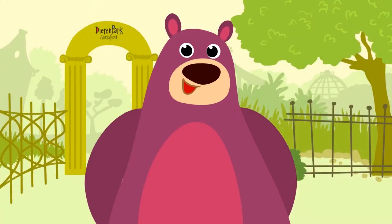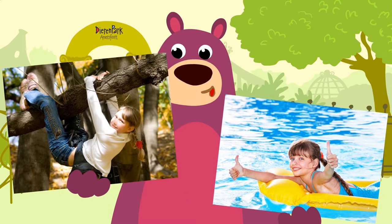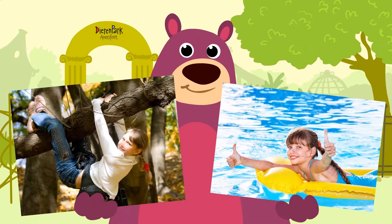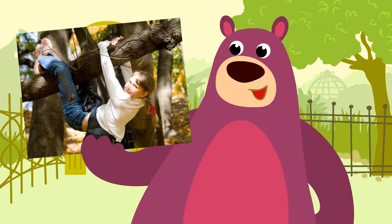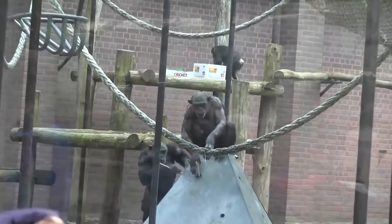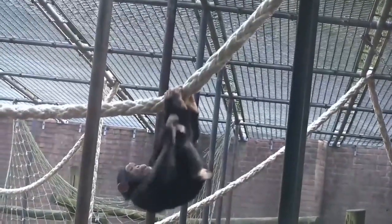Shall we play one more game? Alright, let's go! Do chimpanzees like swimming? Or do they prefer climbing trees? Yes, that's it! Chimpanzees like climbing a lot! Chimpanzees have very strong arms and they can perfectly swing around with those.